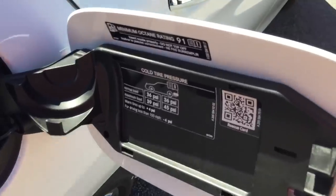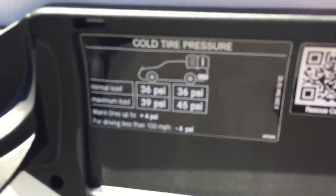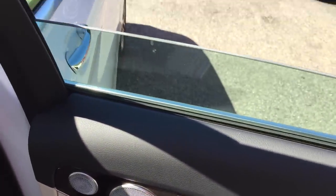Fuel cap here. Where your tire pressure should be at. Same thing on this side. I don't really need to hop in. You know, one touch automatic windows. Sorry if that was out of focus.